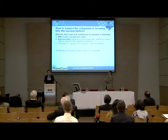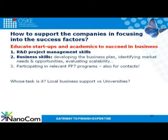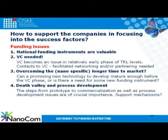So the big issue is how to support the companies in focusing on the success factors now. First of all, it's about educating the startups and those academics who are interested in entrepreneurship to succeed in business. So the research and development management skills were of great importance, and the other very important topic is business skill. You need to provide education. Another topic is of course funding issues. Our results say that the national funding instruments are of great value, and it's quite obvious that there is venture capital needed. So venture capital becomes an issue in a relatively early phase in TRL level.